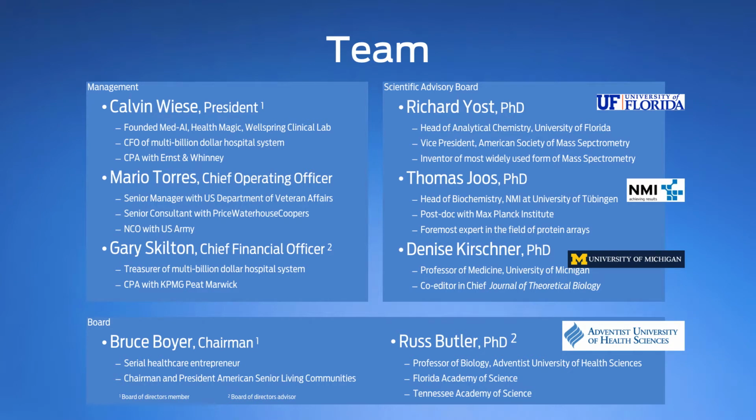We have a rich team working on the project. Calvin Weiss, our president, and Gary Skilton, our CFO, have worked together in the past for more than 10 years and have learned to complement each other well. Bruce Boyer, our board chairman, has been working with Mr. Weiss for nearly 5 years. All of our advisors have been involved with the project for more than 5 years. Each bring extraordinary, rich experience to this exciting opportunity.